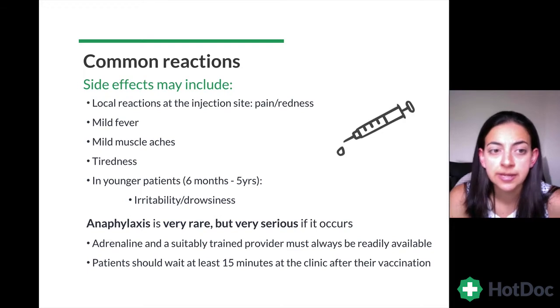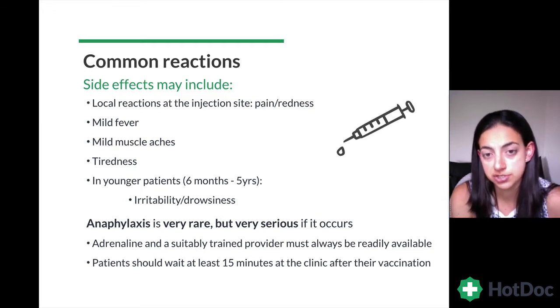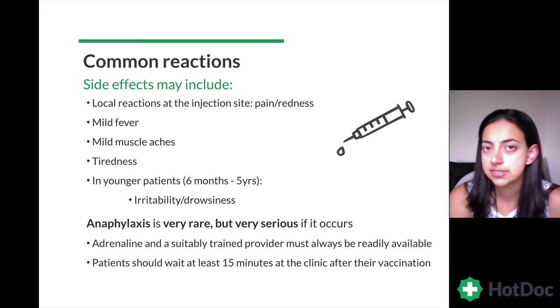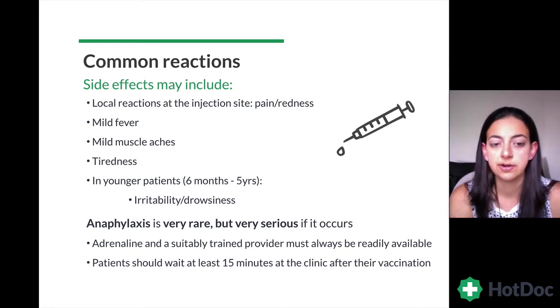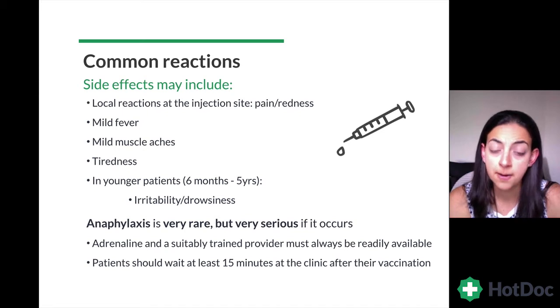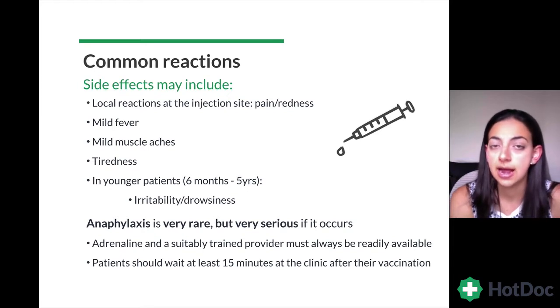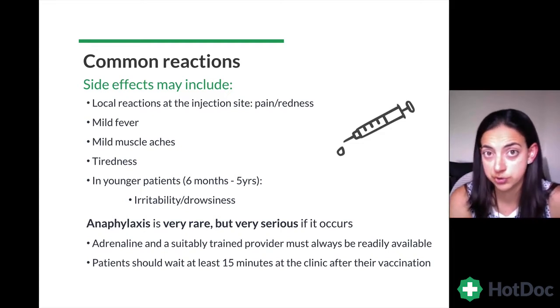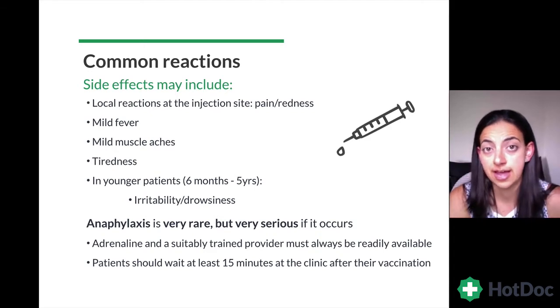Now, what are some of the common reactions? In terms of the side effects, we know that the majority of side effects that we're going to be seeing are local reactions at the injection site, including pain and redness. We might see some mild fever, mild muscle aches, some tiredness, and in younger patients we can see a bit of irritability and drowsiness. Now, remembering, talking about anaphylaxis, we know anaphylaxis is very rare but very serious if it actually does occur. So that's why it's important that adrenaline is always available and that we have a suitably trained provider on site whenever we're administering immunizations, not just influenza, any type of immunization. Also remembering that we need to get the patients to wait at least 15 minutes after they've had their vaccine.